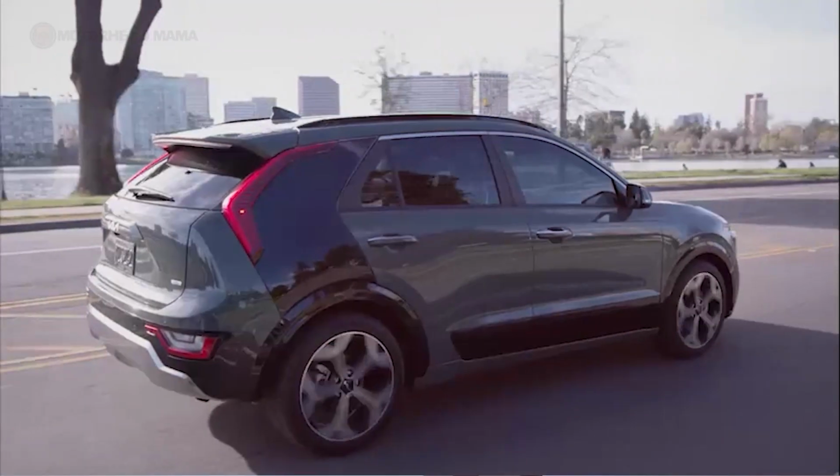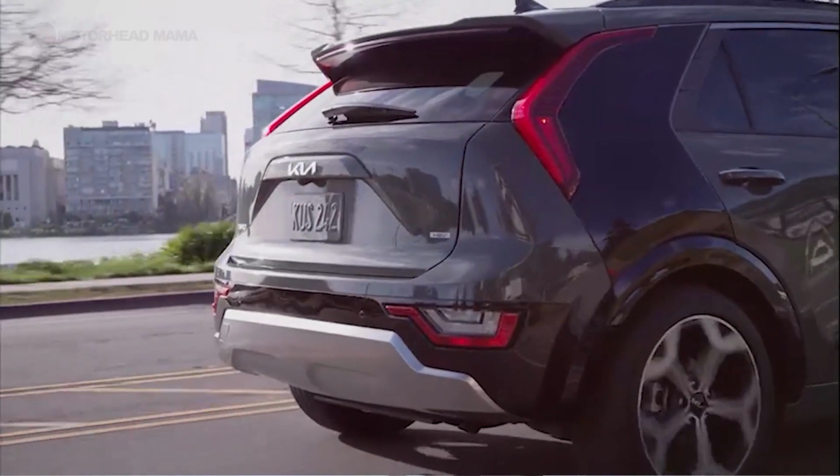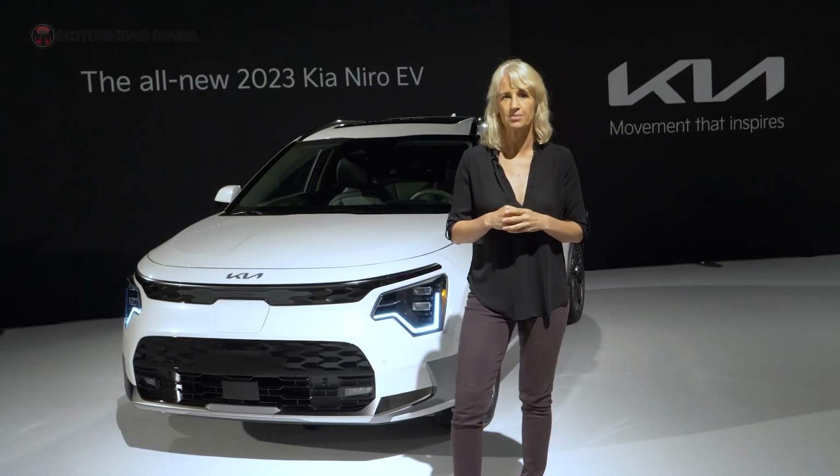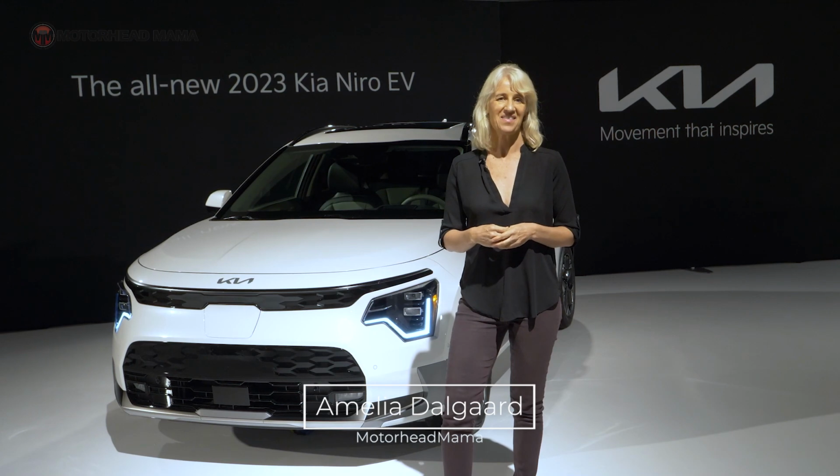There you have it. The 2023 Kia Niro offers so much for so little and so many electrification options in an affordable, smart vehicle. What's better than that?